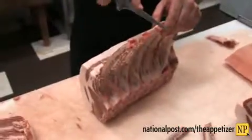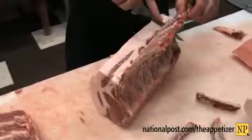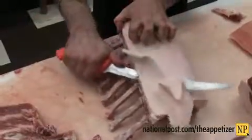Every piece of the animal is used. Even these little pieces that George is taking out are going to be used for grind for sausages. So he's not going to leave that layer of fat on. He's actually going to trim it down quite a lot.